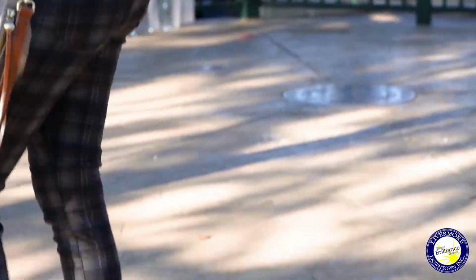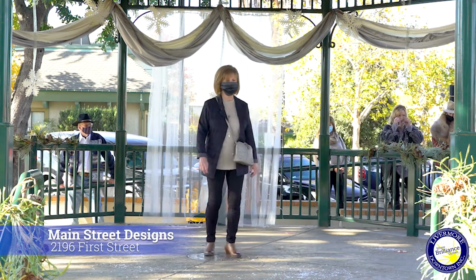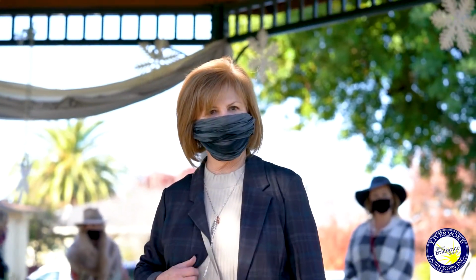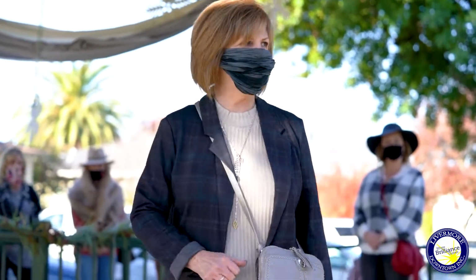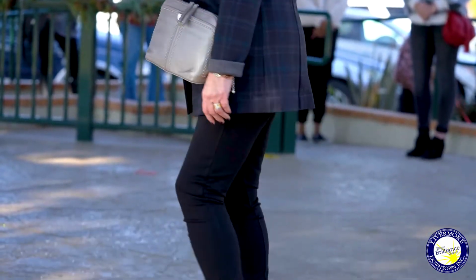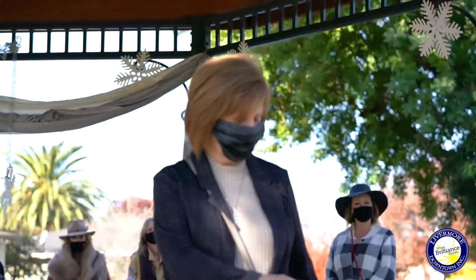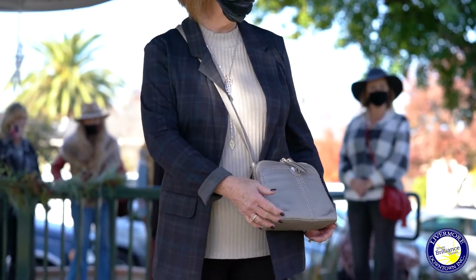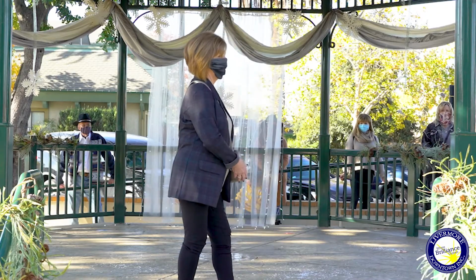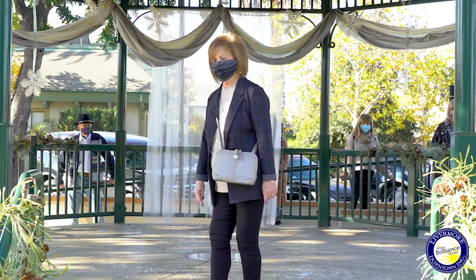Thank you, Sherry. Next coming to the runway is Linda, also from Main Street Designs. She is wearing a mock turtleneck sweater with a pretty plaid tailored jacket by Liverpool. Her leggings are very slimming. Not only are they slimming, they're heavyweight and they're comfortable. Slimsation is the name of the brand. Her handbag is by Brighton, a studded neutral color called Zinc Pearl that truly can go with anything. Check her out. That's Linda from Main Street Designs.